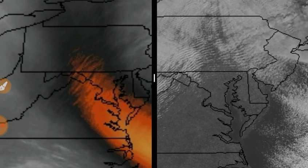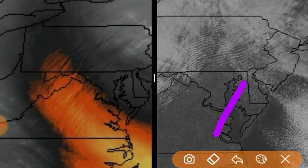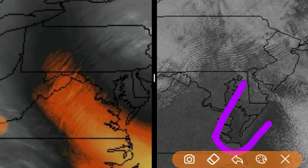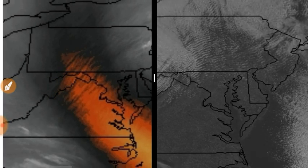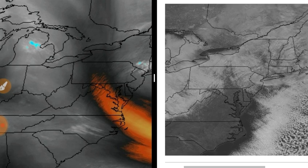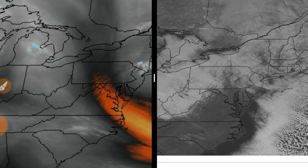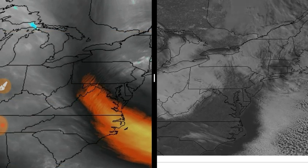Also, an interesting thing to note is the obvious difference in conductivity between the ocean and the land. Similar disparity is also visible around the Great Lakes, which are freshwater, of course, instead of saltwater.